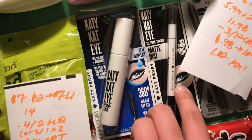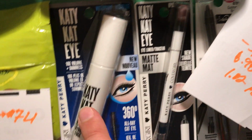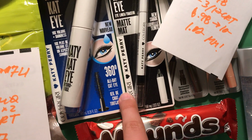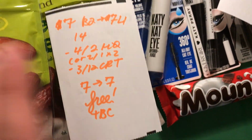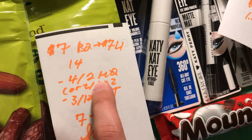These. So you can get the eyeshadow, the mascara, and there's also lipsticks. They're the CoverGirl Kitty Cat or whatever. It's supposed to say you look like Katy Perry or whatever. I have no idea. I was selling them, so whatever.